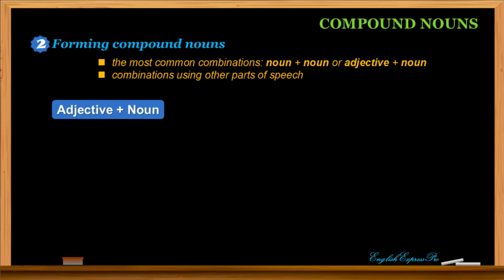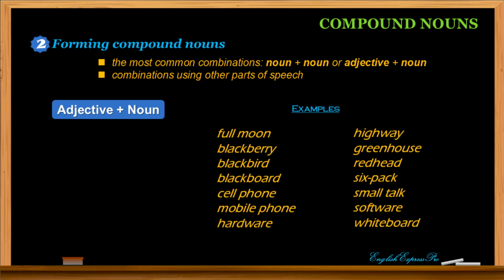Adjective plus noun. There are also many compound nouns that are formed using the adjective plus noun combination. For example, full moon, blackberry, blackbird, blackboard, cell phone, mobile phone, hardware, highway, greenhouse, redhead, six-pack, small talk, software, whiteboard.